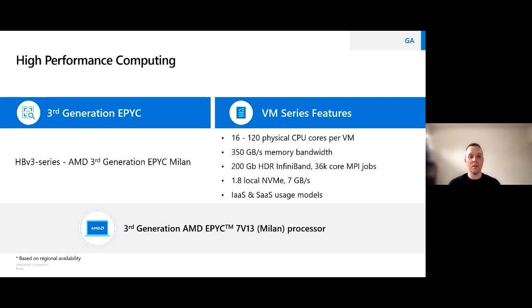What's exciting about this VM product in Azure is that it is by far our highest performance, most scalable, and most cost-effective HPC virtual machine we've ever released. In addition, it offers much greater choice and flexibility for customers. These VMs feature up to 120 physical AMD EPYC 3rd gen processor cores and industry-leading 350 gigabytes per second of memory bandwidth. We are, and remain, the only public cloud provider with InfiniBand networking. We offer 200 gigabit HDR InfiniBand networking, as well as local NVMe storage.